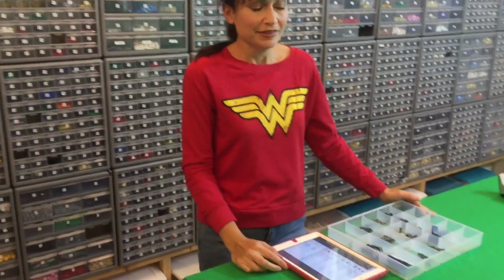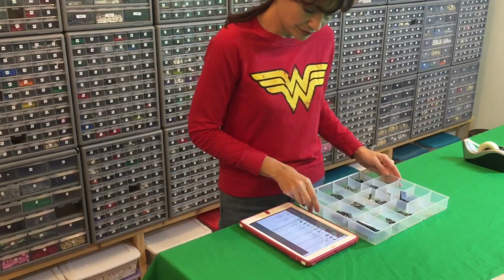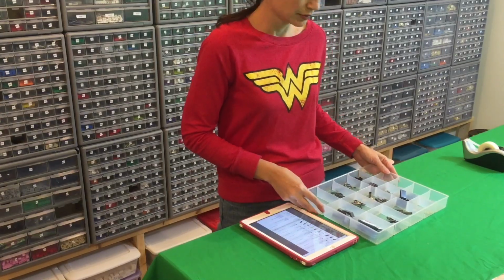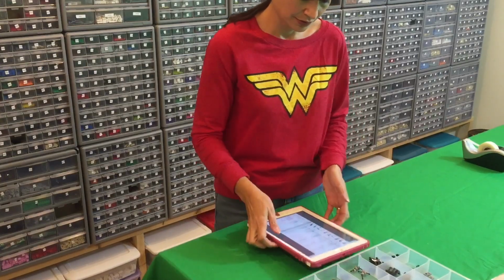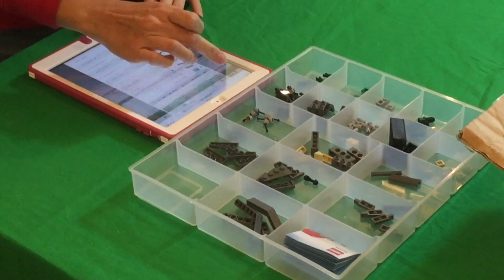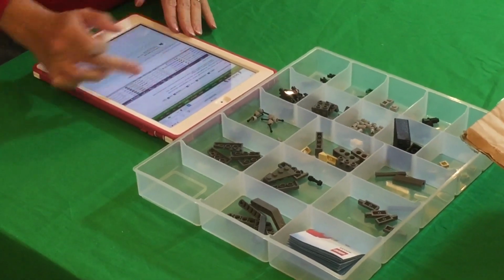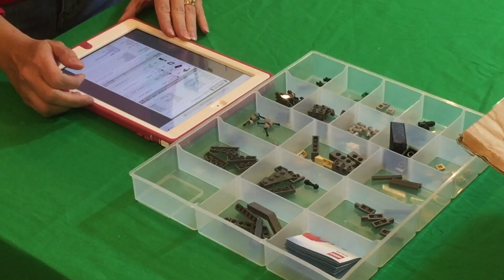So you got that one done? I think so. All right, you got one. What about the next one? Okay, this is for that first order. Yeah, we'll pack it up first, and then we'll start. So she used the old sorting trays that Lego had that they've pretty much discontinued, and they're good for doing orders like that.